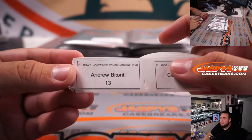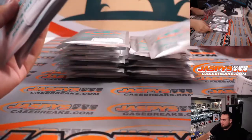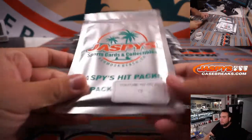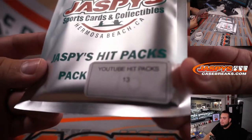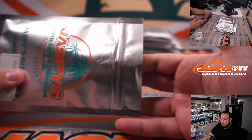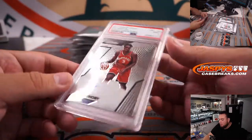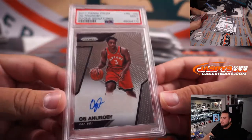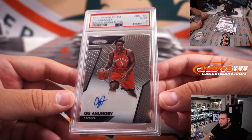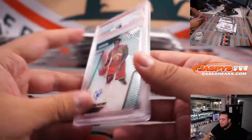All right, so Andrew, you're up first. Pack 13. So it should be somewhere right here. Ooh, look at that. How about a little OG Anunoby? He's been a pretty popular buy in the beginning of the season for the Raptors. 2017 Panini Prism Rookie Signatures OG Anunoby. And that is a PSA 9. Very nice one right there, man.